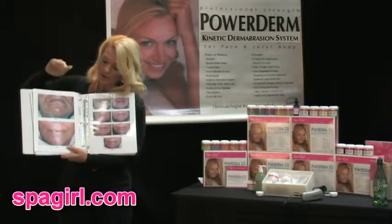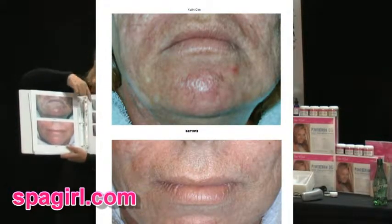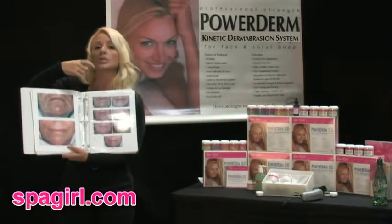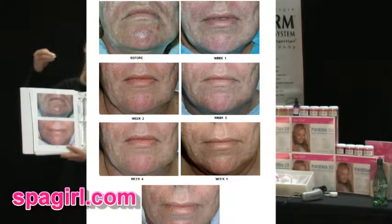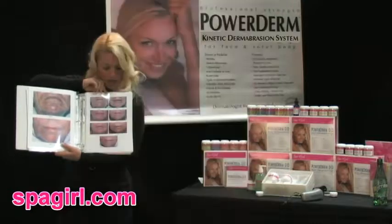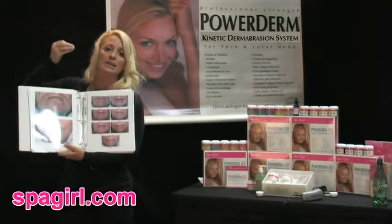You can see with her lips that they're drawn down and now they're full. And as you go through week by week, you can see the lips slowly pulling up, and that's actually elastin coming back into her skin. So it's not so much a lack of collagen, but it's the lack of elastin that brings up that lifting.